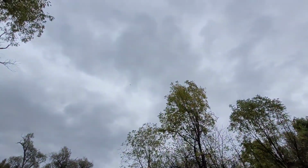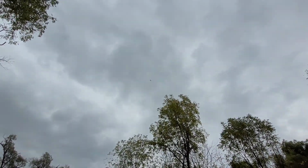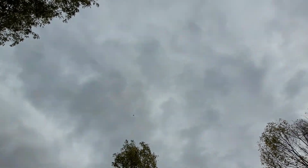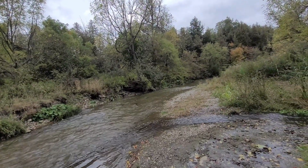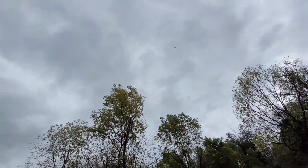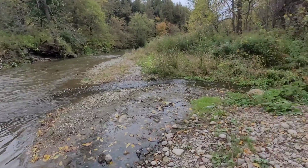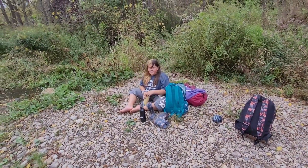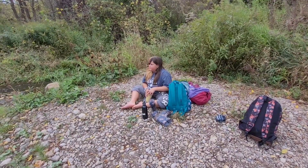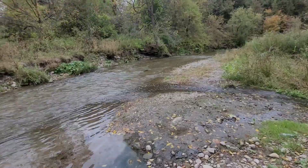Peaceful. Can't do a video around here without an airplane. Beautiful. We are expecting rain in a few hours, so we're gonna keep our eye on that sky. We do have ponchos with us, and we both have some extra clothing in case we get soaked. We'll sit here, have a hydration break, maybe a snack, and then we'll get on our way, see if we can make it to the fish ladder today.